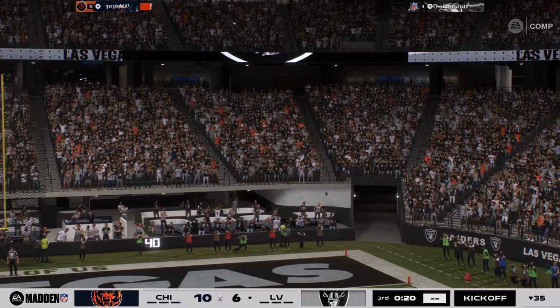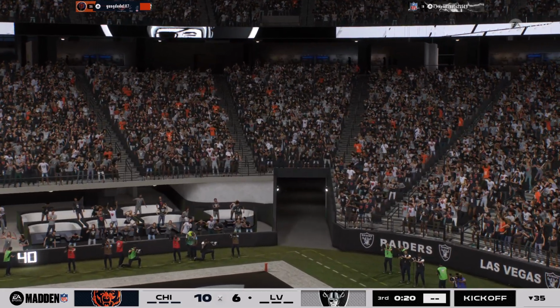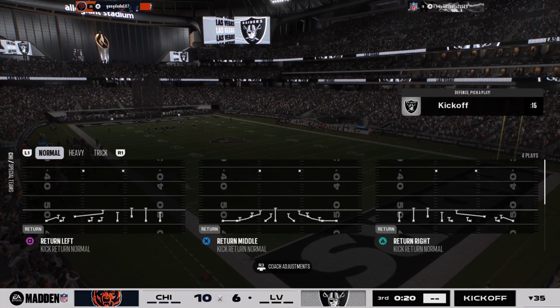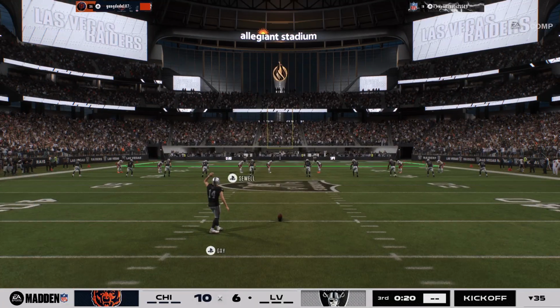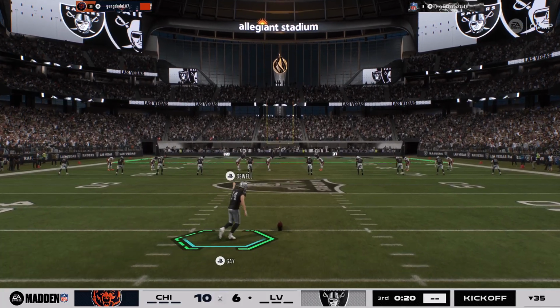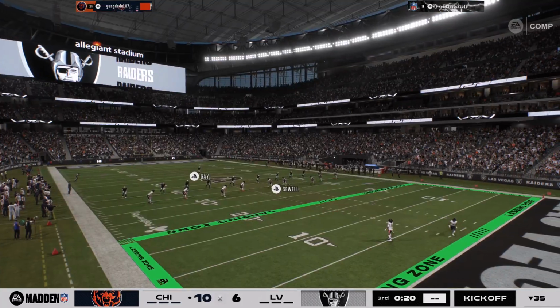And the extra point is no good. So potentially a key tally kept off the scoreboard, Brock. Going to see how and if this comes into play later in the second half. That's Gay to kick off for Las Vegas. So following that missed point after, he's going to stay out there and send it away.